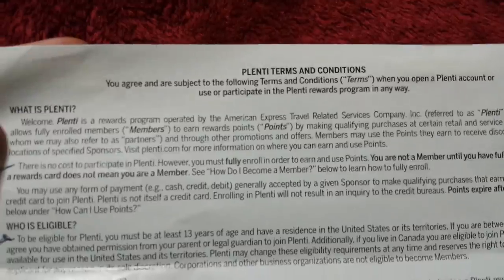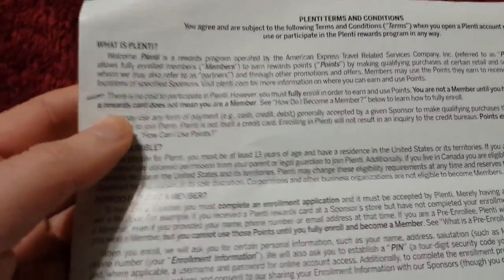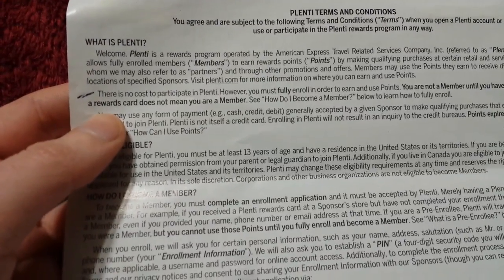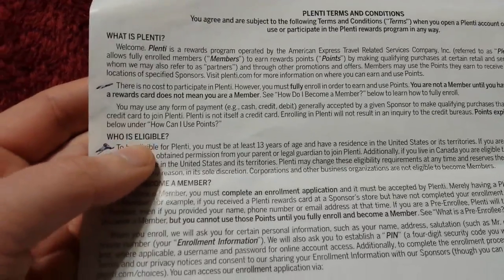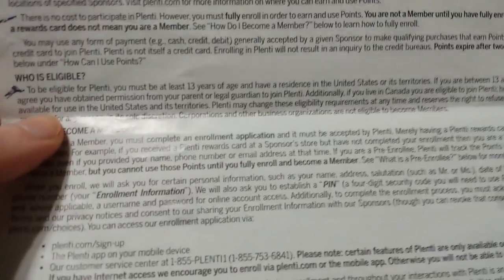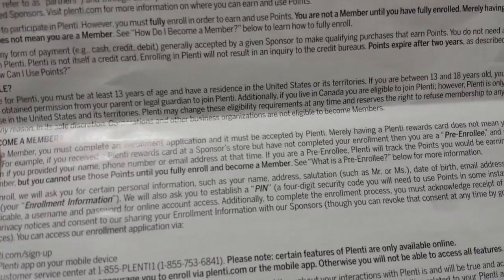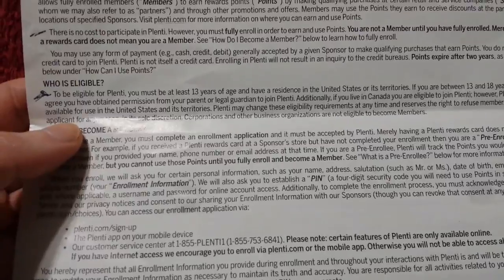And this is the Plenti terms and conditions right here. And I mean, there's a lot in here to read. I marked some things that I think are more significant. There's no cost to participate in Plenti. But you do need to enroll fully in the program, like I mentioned earlier. Who's eligible? So to be eligible for Plenti, you must be at least 13 years of age and have a residence in the United States or its territories. So it doesn't say you need to be a citizen of the United States. You just have to be 13 and have a residence here.